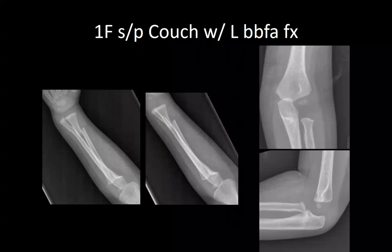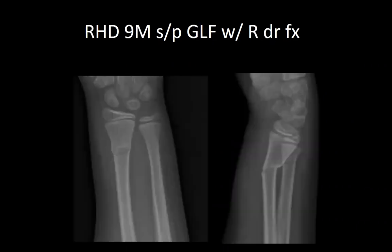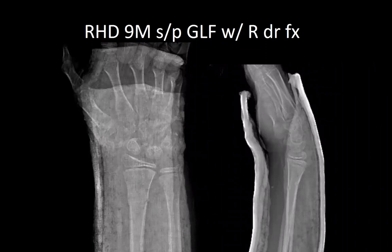Next is a one-year-old female who supposedly fell from a couch. She has a left both-bone forearm fracture. She was placed into a splint, with cast reduction. Next is a right-hand dominant 9-year-old male who supposedly had a scramble fall. It's a right distal radius fracture, placed into a sugar tong splint.